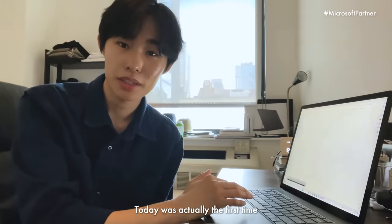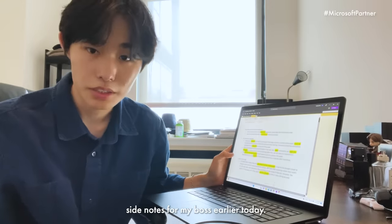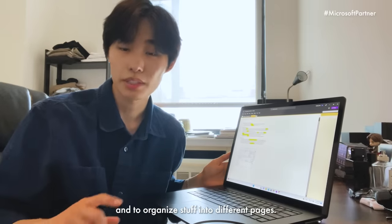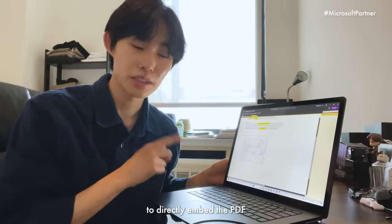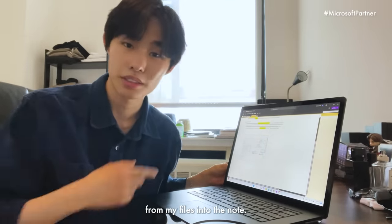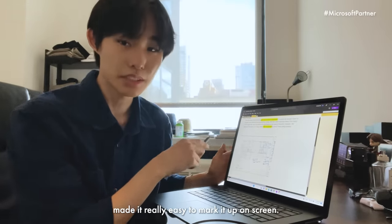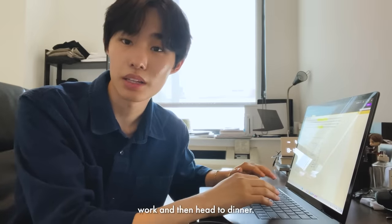Today was actually the first time that I used Microsoft OneNote. If you saw, I used it to make the architecture side notes for my boss earlier today. Honestly, I really liked it. It was super easy to make different notebooks and to organize stuff into different pages. And what I liked most was actually how easy it was to directly embed the PDF from my files into the note. That was really nice. And then obviously the touchscreen and the pen made it really easy to mark it up on screen. But yeah, I'm gonna do a little bit of work and then head to dinner.